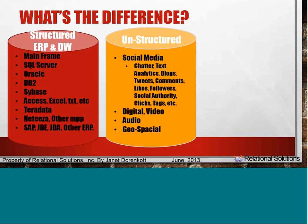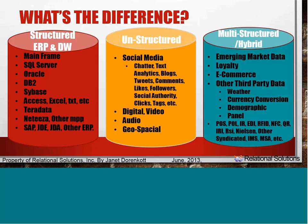So leveraging social media is very important, and companies that aren't doing it yet today are going to find themselves behind the eight ball if they don't jump on board pretty soon. The last cylinder here represents multi-structured data or hybrid data. A lot of data sources can fall into this space. For the purpose of the consumer goods manufacturer, I use the common outside data sources that we see most often.